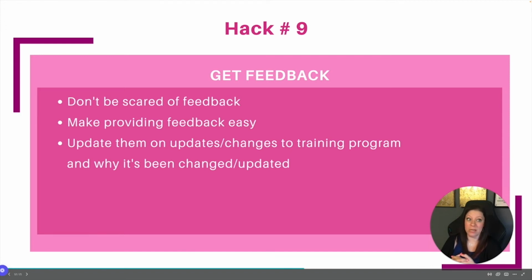Things change, people change. The types of people that we're hiring now are nothing like what it was like 10 years ago, right? So you're going to have to adjust and improve your training to fit these new types of people that we're hiring and just the world that we live in now. So be open to that, be okay with that, and I promise you that it will all work out in the end if you do.